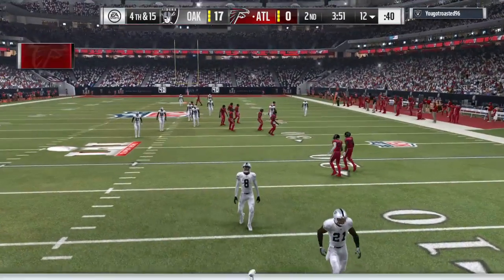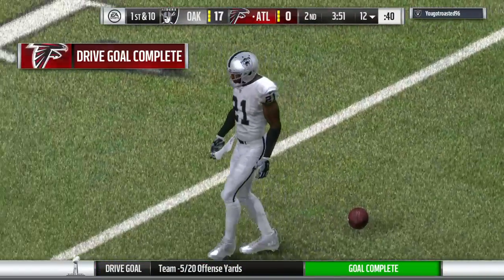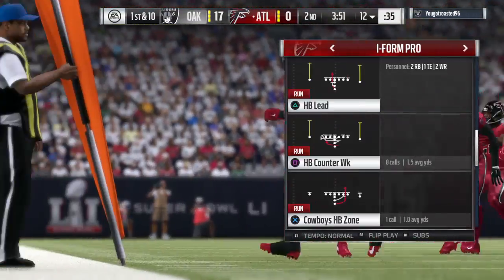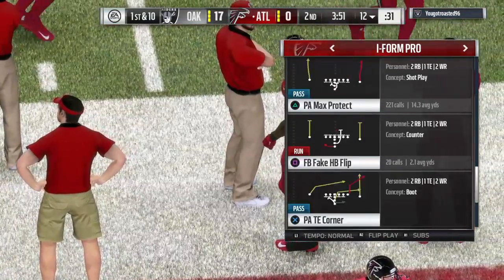And no return here. This one's going inside the 15 to the 12-yard line. Now the Falcons offense, they get ready to head back out here. And 3 and out on the last drive. No points on the scoreboard. A little soul-searching now? I would say so, and they need to help out their defense a little bit.